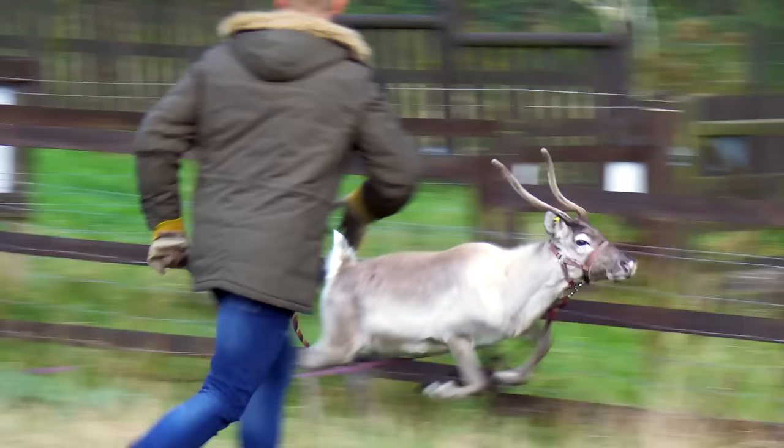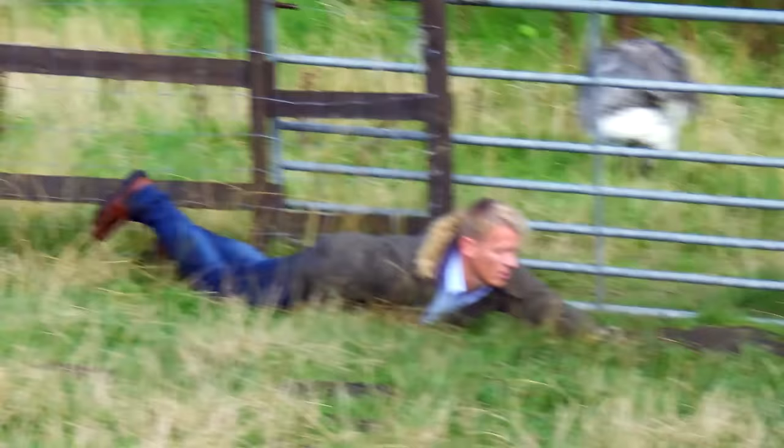Come on, Sven. But Scott's a big Aussie guy. I'm sure that he can deal with the sort of power that's behind a small reindeer. It's nothing compared to a kangaroo or a great white shark, so I'm sure that Aussie fight can come out. Oh, so close. So close.